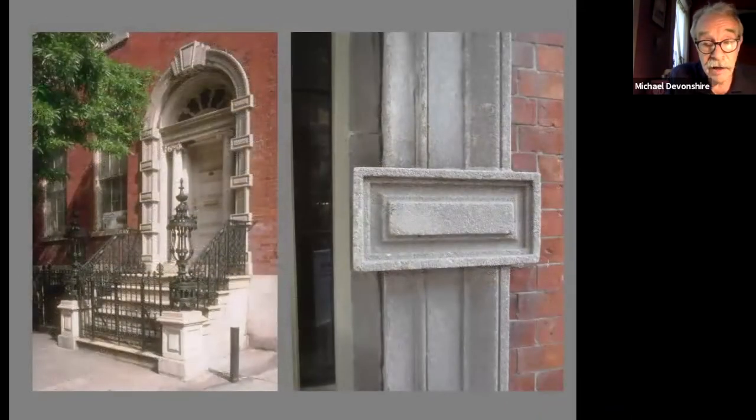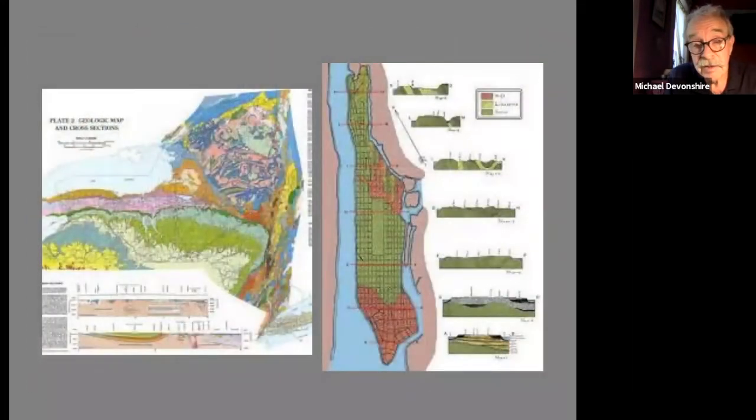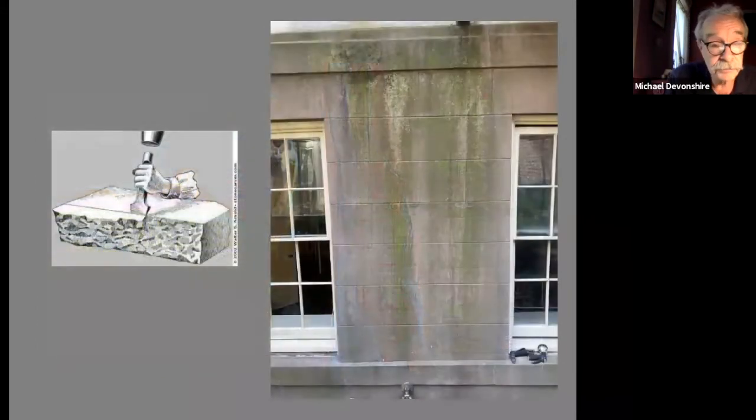The other stone that we have on the house is limestone. And much of the limestone that we see in New York City on the earlier buildings came from Inwood up in northern Manhattan, or in Tuckahoe a little further north, or in the Sing Sing area. And as you can see, there are veins of limestone also running up and down the Hudson River Valley. And there are also, in Inwood, you can see some escarpments that are made from Inwood marble.